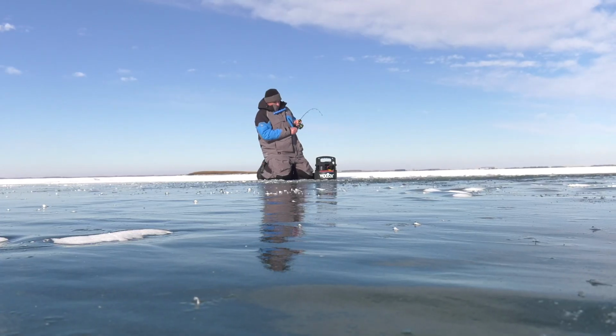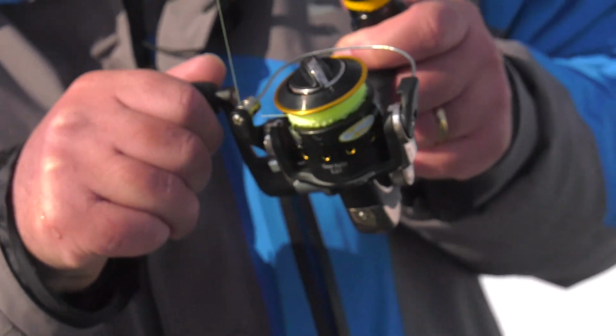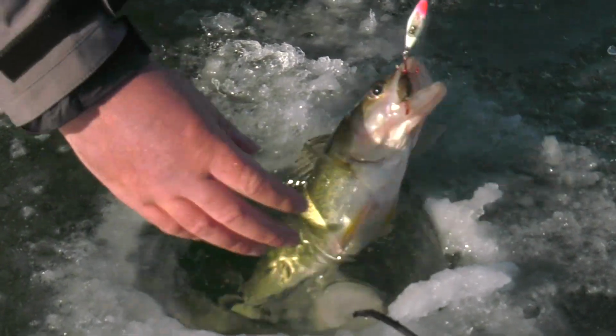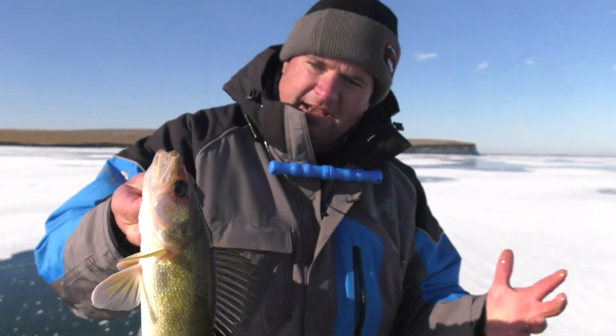Oh, there we go. So yeah, it's usually a numbers deal when you come out here and hit this right. You just come out here and catch a lot of fish. That's what people love about fishing on Lake Audubon.